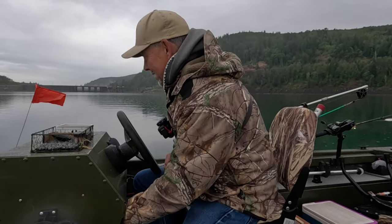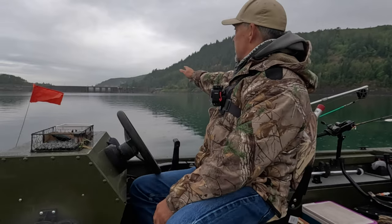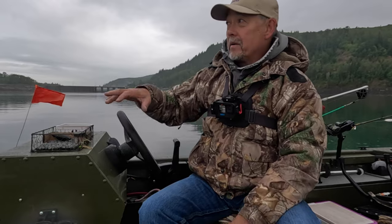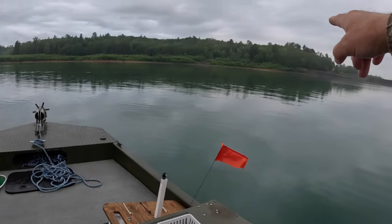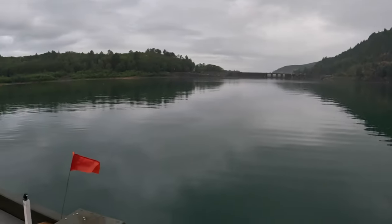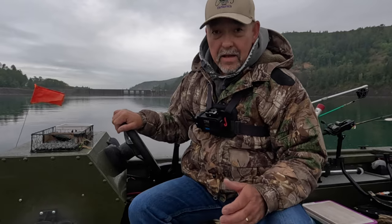We are here. We were there. Now we're here. So as you can tell, the dam is in the background here. I don't want to get too close to the dam right now. I'm going to fish here and go around the dam area and then along the bank over there and hopefully mark some fish. Once we mark some fish, we're going to try to concentrate on that area.